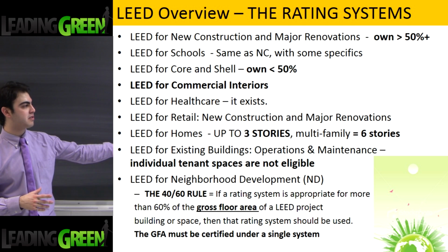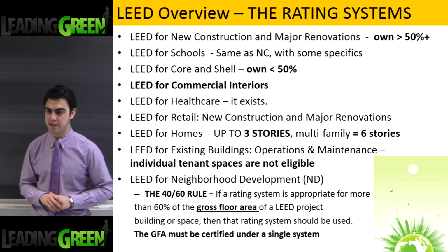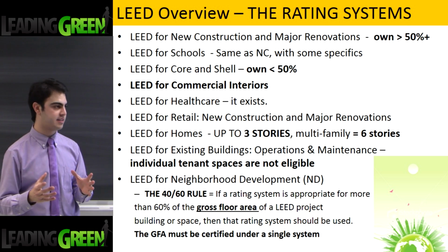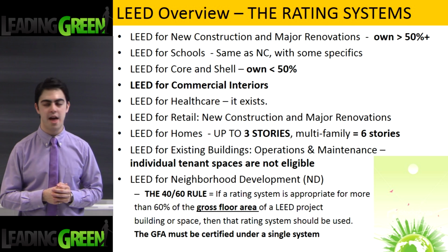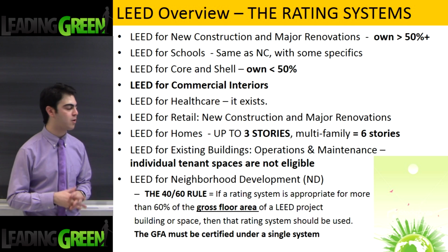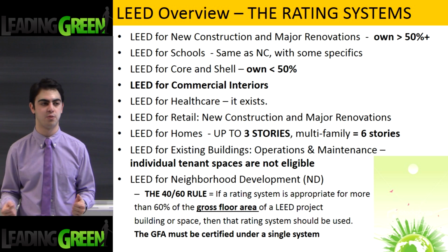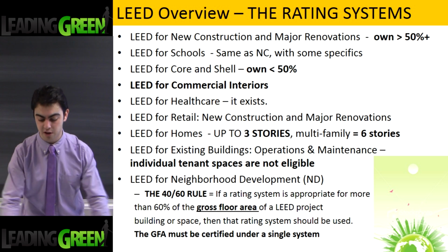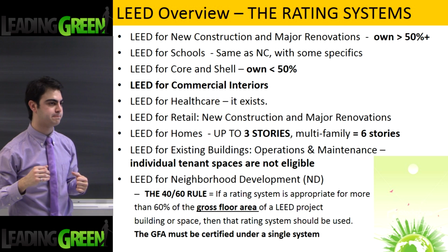I want to introduce to you, it's called the 40-60 rule. And the 40-60 rule is how we decide which of these rating systems to go for. And what it says is if 60% of the gross floor area or more pertains to one of these rating systems, that's the one you go for. What's gross floor area? Well, just all of our floor areas added up in square feet or square meters.